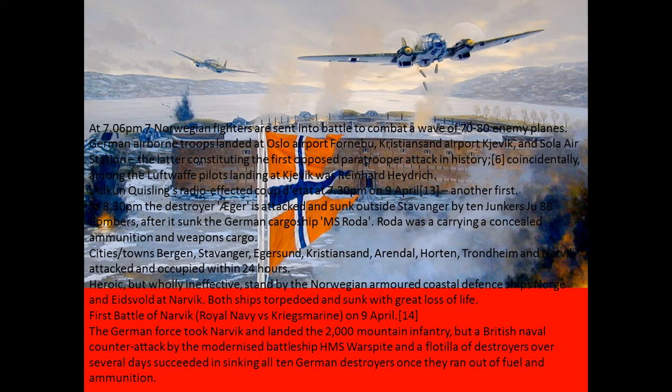These are different air stations around Oslo, so they're bombing around Oslo. The latter constituted the first opposed paratrooper attack in history. Now, I did think it was Holland, but it was Norway first, and then the largest offensive airborne attack in history before D-Day was, I believe, in Holland.